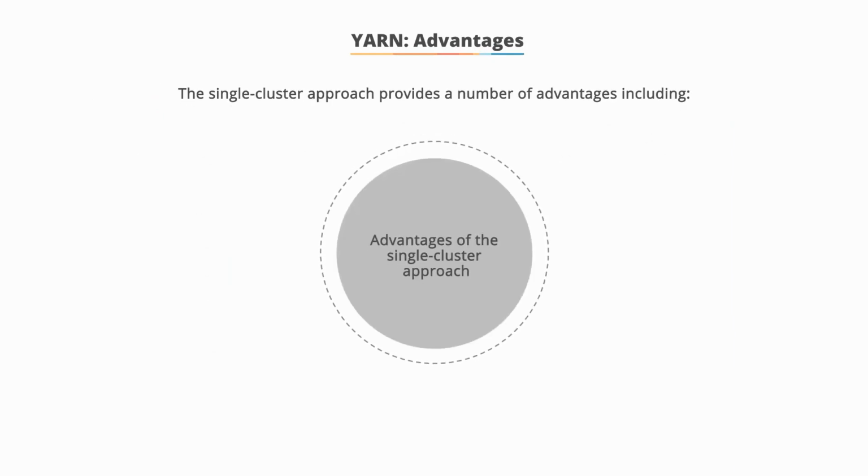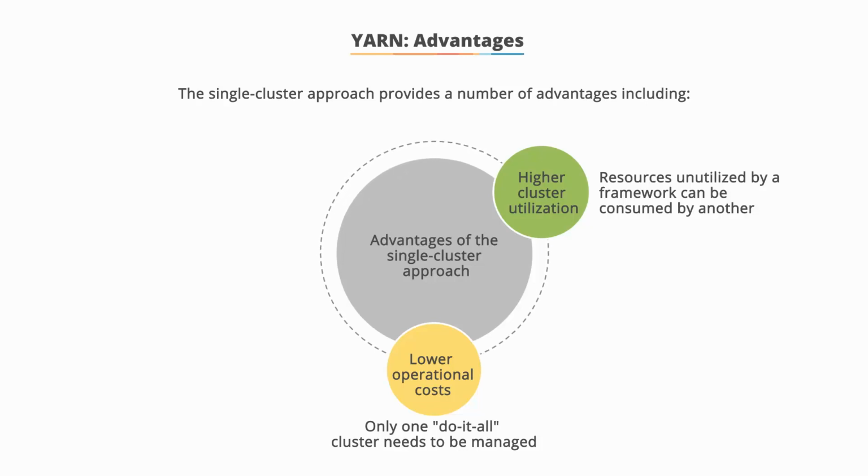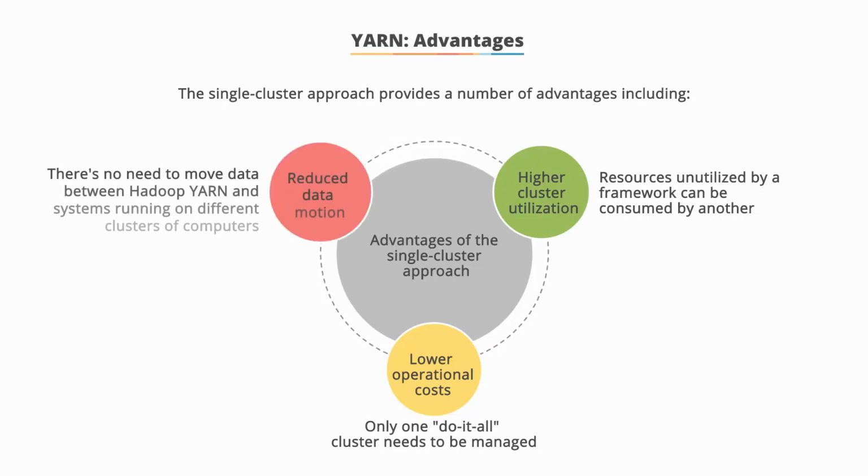Let's look at some of the advantages of Yarn. The single cluster approach provides a number of advantages, including higher cluster utilization, where resources that are underutilized by a framework can be consumed by another. Also, lower operational costs because only one do-it-all cluster needs to be managed. And reduced data motion, as there's no need to move data between Hadoop Yarn and systems running on different clusters of computers.